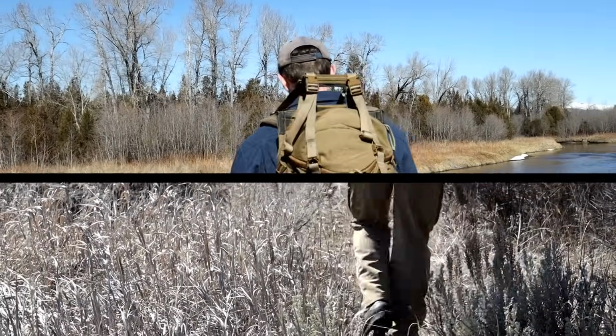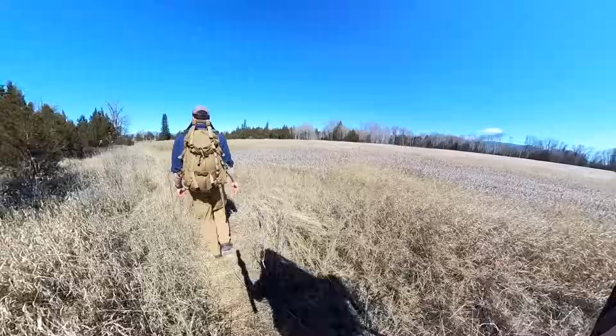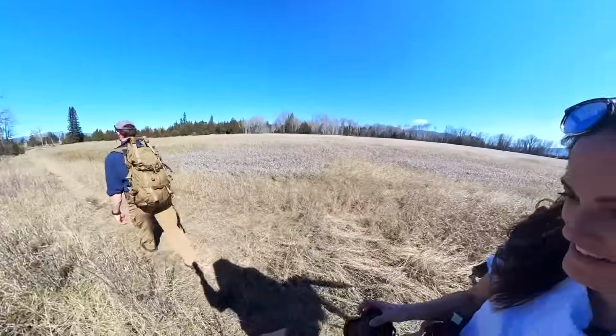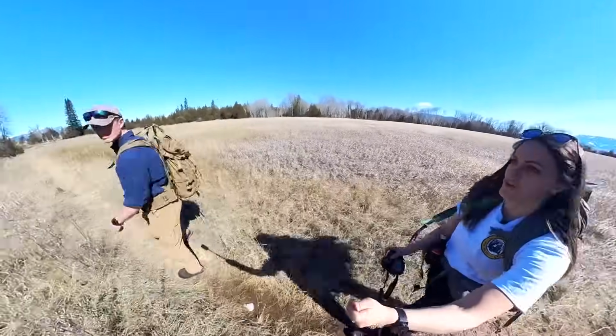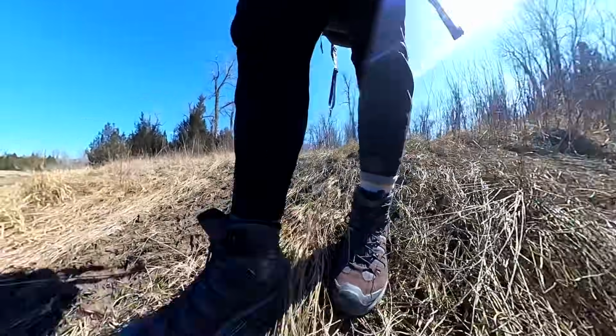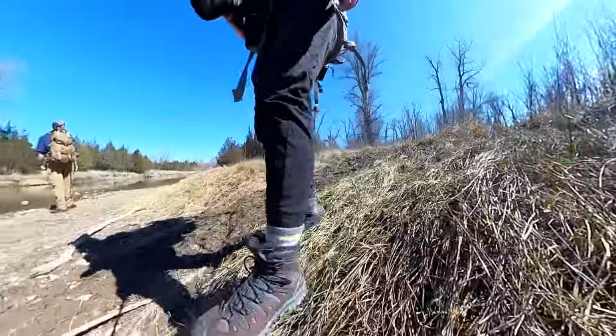All right, we just got done with our hike. It was such a beautiful day. Honestly, it's kind of hard when you're going through these woods. We didn't see any fresh tracks. When is it safe to put your guard down in bear country? Don't ever let your guard down. Always keep your head on a swivel and just assume that you could have that interaction. You could encounter a bear at any moment.